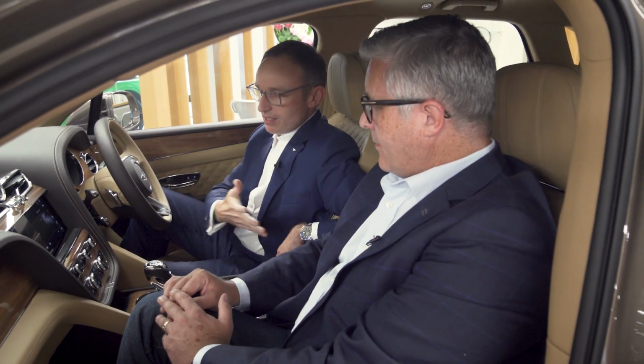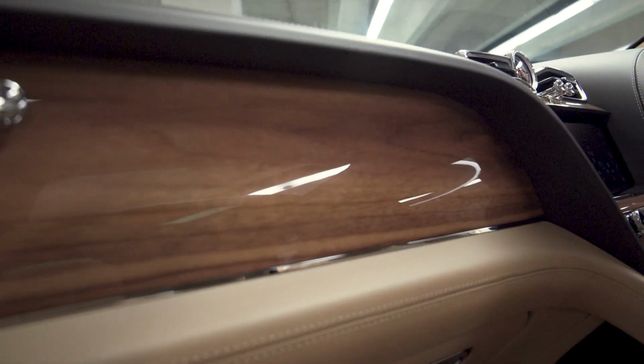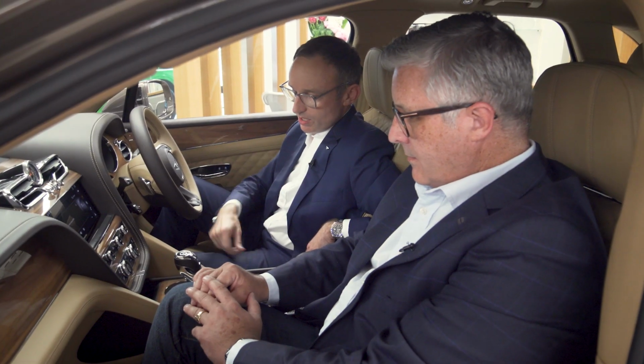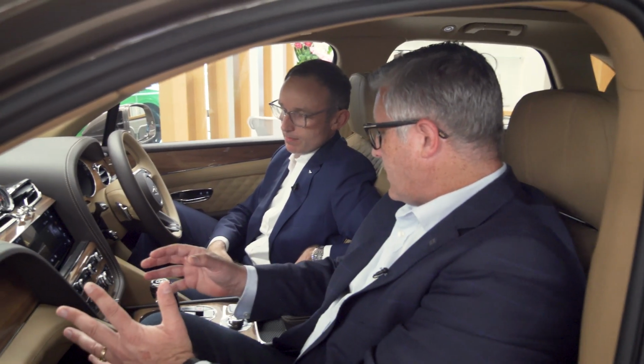But where Bentley really excel is these things like this veneer. I mean, this veneer is actually a new standard veneer. It's a no-cost option. It's got a beautiful finish and just goes. I just think it looks great in this car with this particular colour split. Just beautiful, and there's no hiding the craftsmanship inside this car.